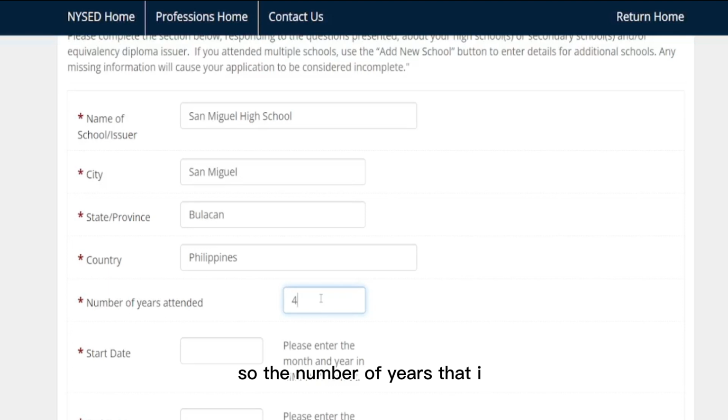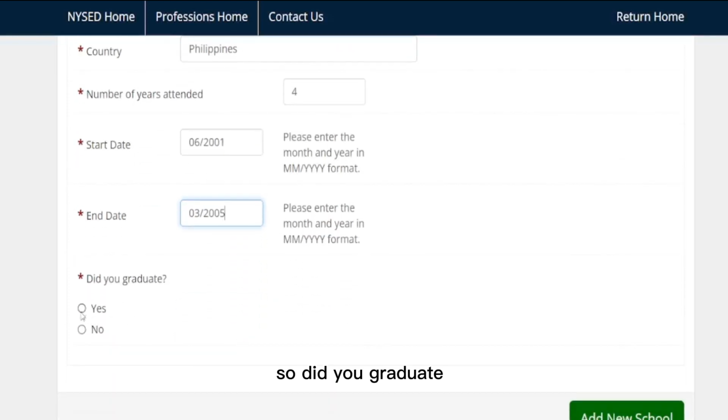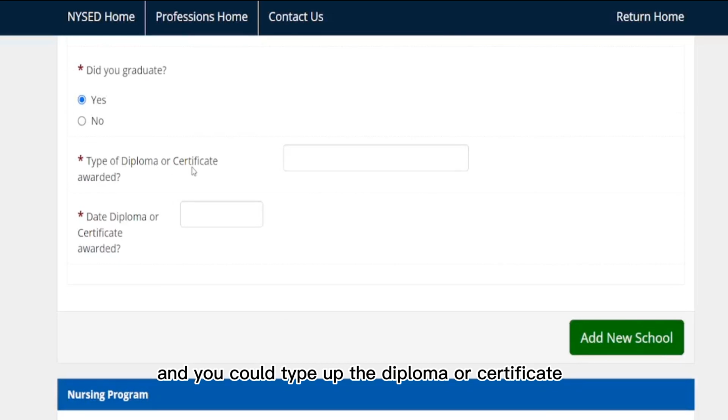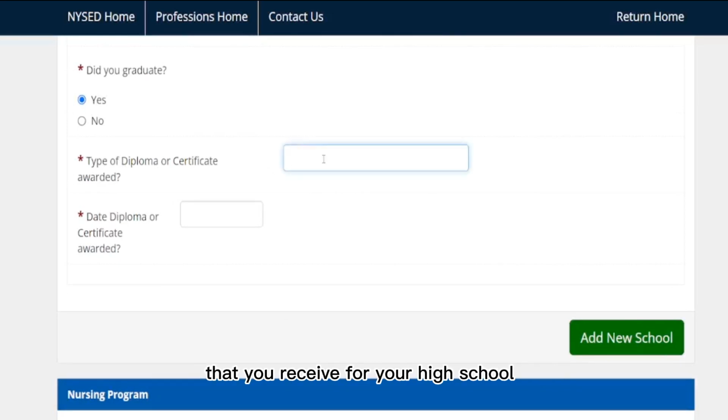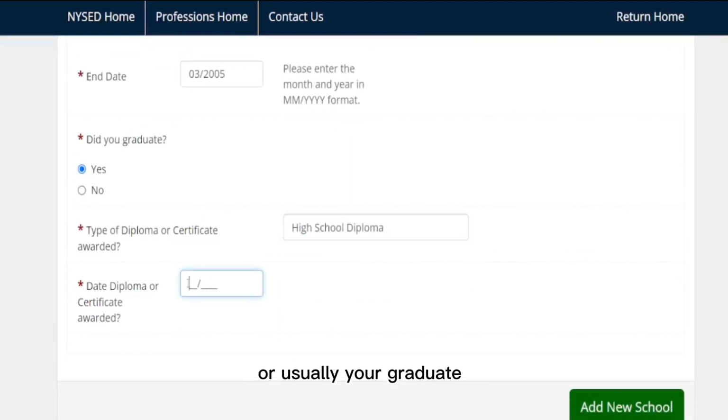So the number of years that I studied in high school is 4 years. So let's say I started at 2001, and then I finished at March 2005, let's say like that. So did you graduate? You just need to click yes, and you could type up the diploma or certificate that you received for your high school. So let's say high school diploma, and the date the certificate was awarded. So usually it is the end date or your last date of your school, or usually your graduation day.